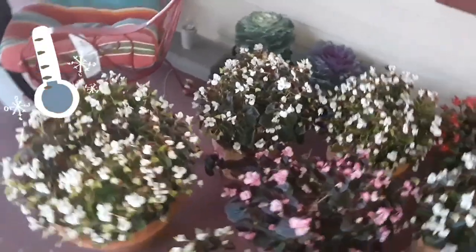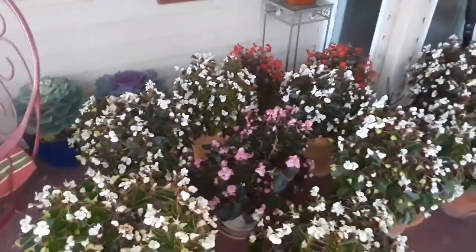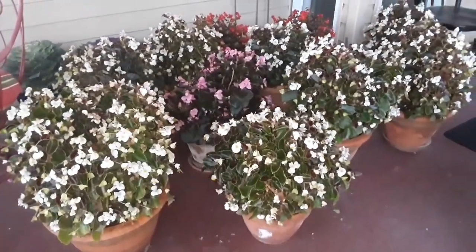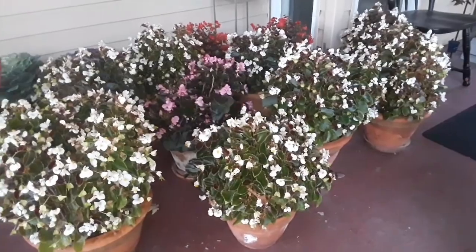And here comes the cooler weather. First frost tonight, so I brought them all up on my front porch so they'll be covered. Just my way of holding on to summer as long as I can.